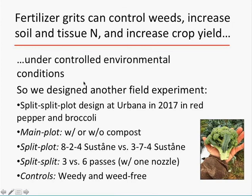So this was great. Fertilizer grits seemed to be able to control weeds. We documented that, at least in certain vegetable crops. We can increase soil and tissue N. We showed that under controlled environmental conditions, and we showed that kale yield was increased, even beyond that check. But again, a lot of this was done under controlled conditions.